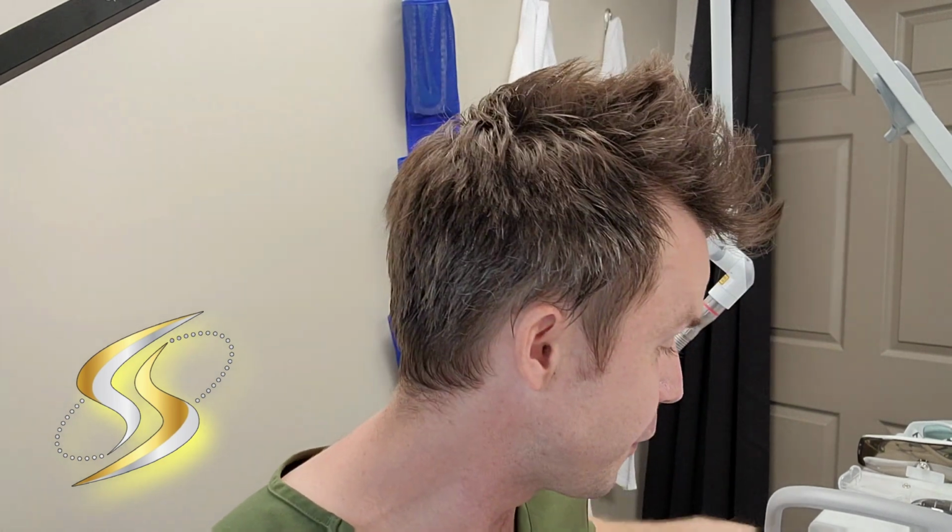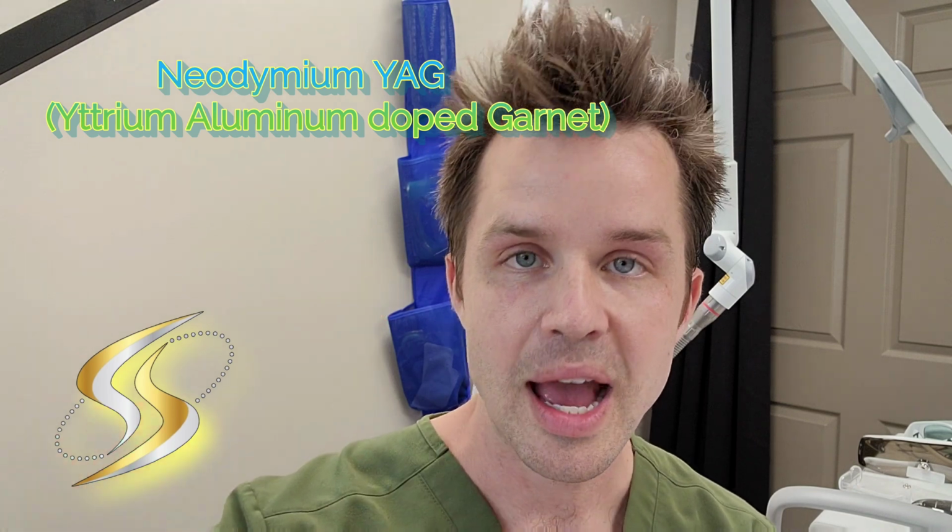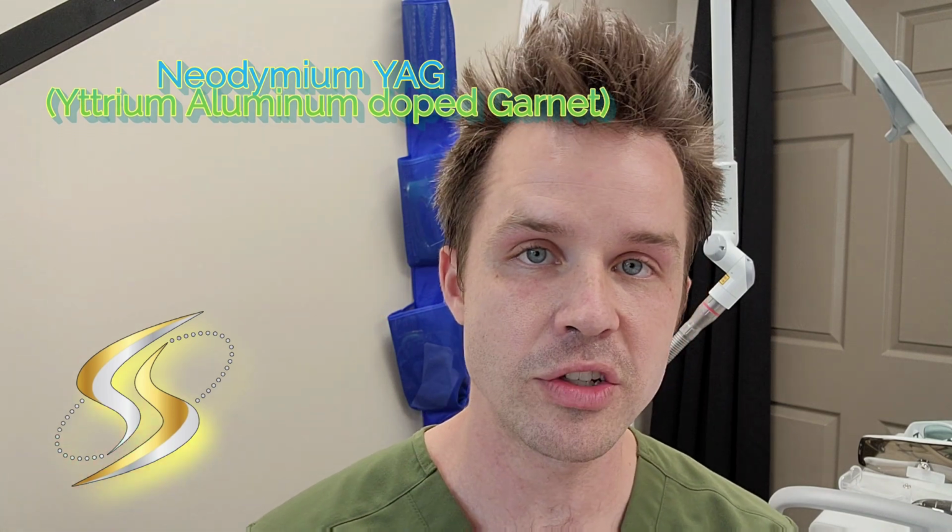A different capability that this laser has, and for those who know about lasers, this is an Nd:YAG. So it's a different frequency. This wavelength of light actually resonates with oxygenated and deoxygenated blood and pigment pretty strongly. So this method will actually hit different layers. If there are little bits of vascular irregularities or pigment irregularities, it will cause localized damage in those layers, which leads to tightening, but it also leads to evening of skin tone. So this one's pretty cool.